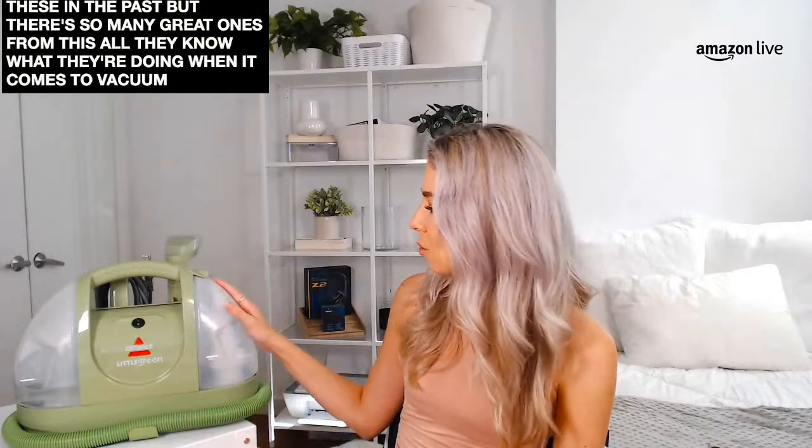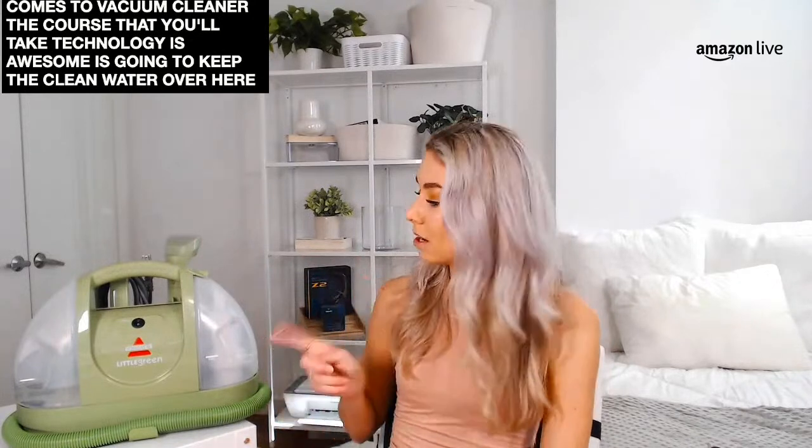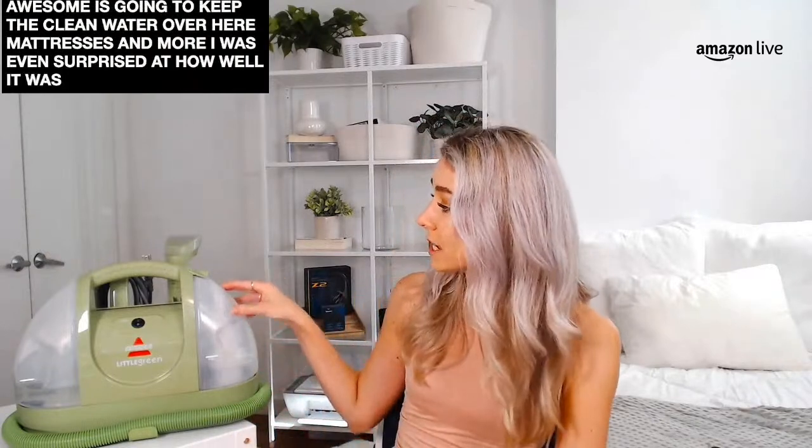They know what they're doing when it comes to vacuum cleaners. And of course, that dual tank technology is awesome. It's going to keep your clean water over here, dirty water over here, and you're going to be surprised because there's a lot of dirty dirt happening on your rugs, couch cushions, mattresses, and more. I was even surprised at how well it was at lifting various stains around the house.